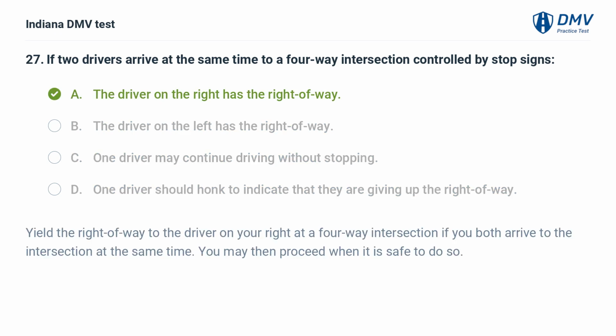A. The driver on the right has the right of way. Yield the right of way to the driver on your right at a four-way intersection if you both arrive to the intersection at the same time. You may then proceed when it is safe to do so.